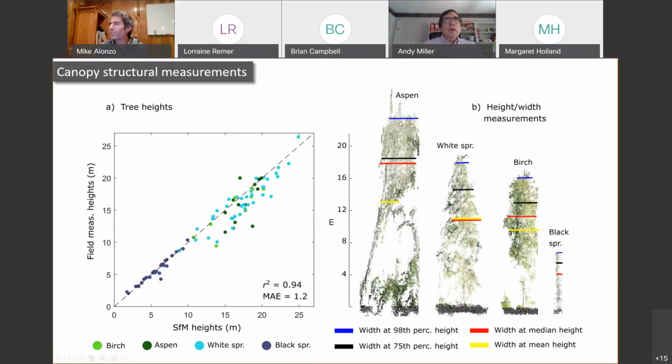So what you're seeing here, 3 different species of tree and 4 different variables, just as examples of what one might collect that might be useful in a classifier. One example that I like is the widths at different heights. Consider the width at 98th percentile height versus the width at median height of, say, a white spruce tree. If you take that ratio, it can give you a picture of the conical structure of a spruce tree. And that ratio is going to be very different in a more bulbous broadleaf tree. So that one simple variable gives you a picture of what the tree looks like and may help with the classification. And of course, you get useful things like just height as well.